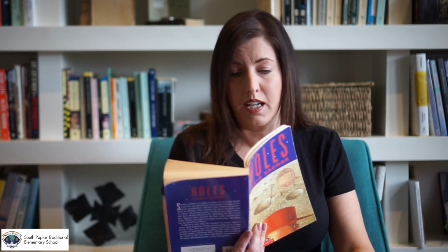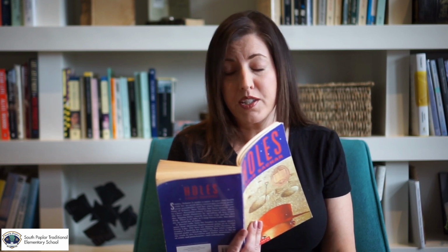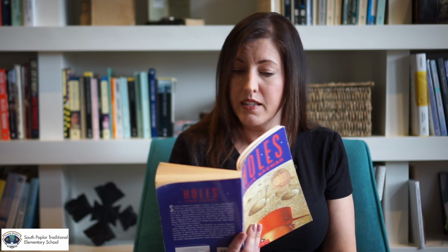Stanley's father was also named Stanley Yelnats. Stanley's father's full name was Stanley Yelnats III. Our Stanley is Stanley Yelnats IV. Everyone in his family had always liked the fact that Stanley Yelnats was spelled the same frontward and backward, so they kept naming their son Stanley.